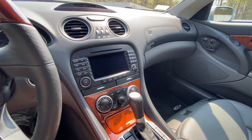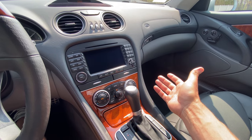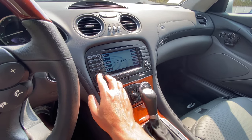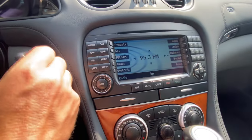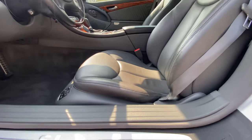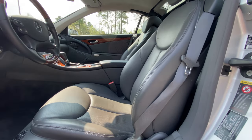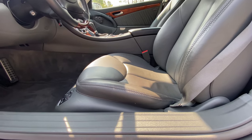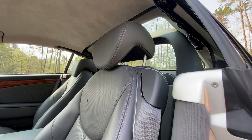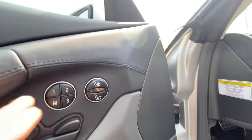All right, so we're gonna go ahead and do some interior electrical testing for you guys. So keys in here. Start the car that way. Start off with the driver's seat, slide forward. As you see, it's sliding forward, backwards, tilt forward, tilt backwards. We'll do the bottom up and the bottom back, bottom out, and bottom down. Headrest. We got a visitor. Headrest up. Ventilated, 3, 2, 1. Heat, 2 and 1. Your memory seats.